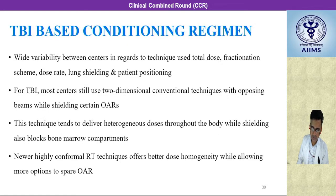For TBI planning, there happens to be a wide variability between centers in regards to the technique used, total dose used, fractionation schemes used, dose rate, lung shielding and patient positioning used. For TBI, most centers are still using the two-dimensional conventional technique with opposing beams, that is AP anterior and posterior beams, while shielding certain organs. These conventional delivery techniques deliver heterogeneous doses throughout the body, while shielding blocks also block the bone marrow compartment. Newer highly conformal RT techniques offer better dose homogeneity while allowing more options to spare OARs.